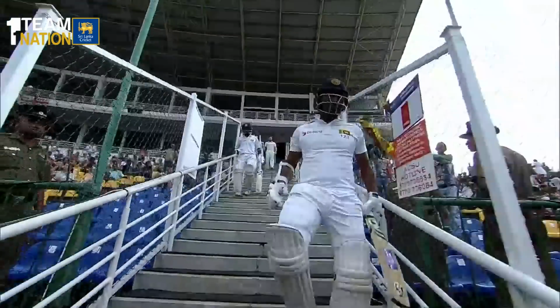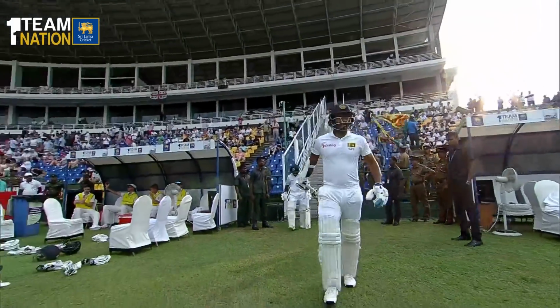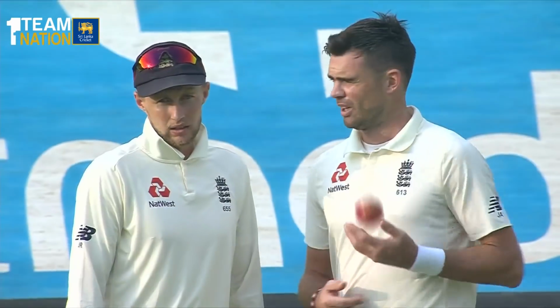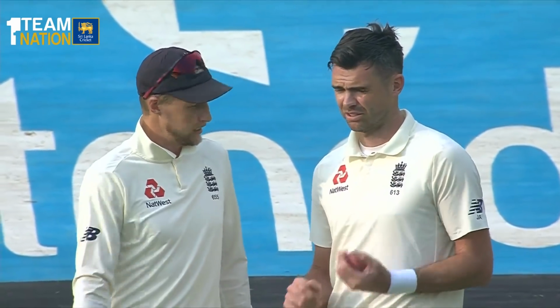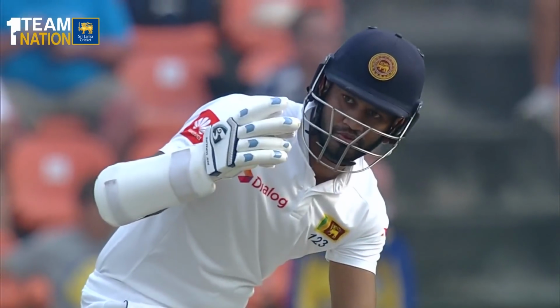Quite a heavy psychological blow for the team coming out to bat, which is Sri Lanka. They've got 12 overs of the evening to survive, and England will be hunting for a wicket or two before the close. You've done this a number of times in your Test career. Ball's been flying everywhere. You've now got to take yourself off a very hot and sweaty field and get yourself ready to bat. How challenging is that?